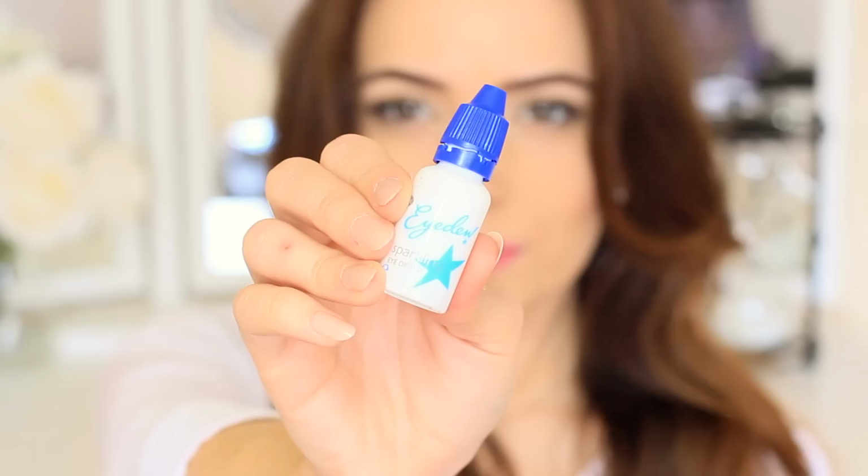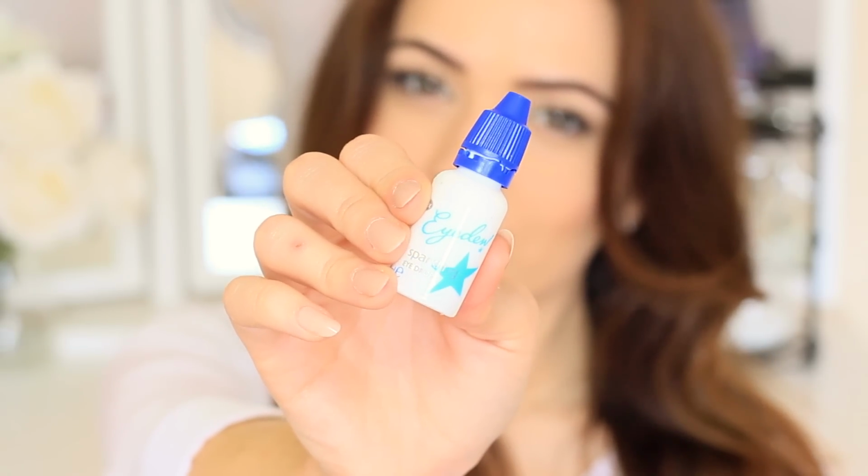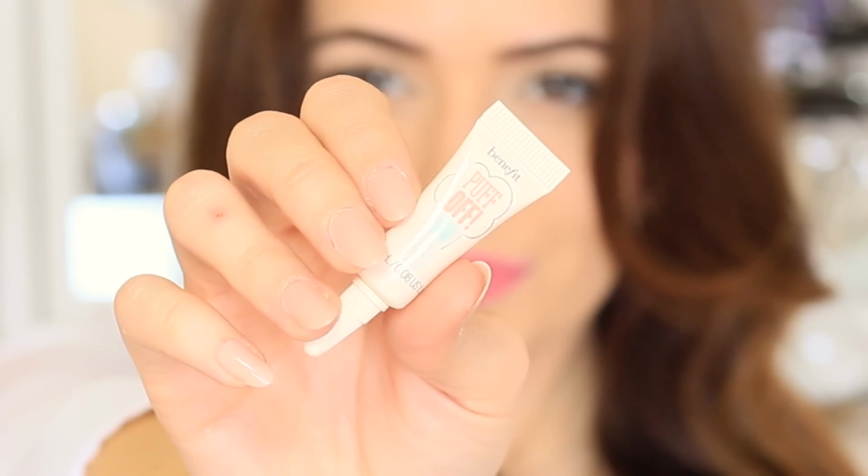Moving on to the eyes, I had a little bit of a crying attack last night, so I want to soothe my eyes a little bit. I'm going to start off by using some eye drops. These eye drops just soothe your eyes so much. I always keep them beside my bed. And next I'm going to use Puff Off by Benefit, a thin layer at the top and at the bottom.